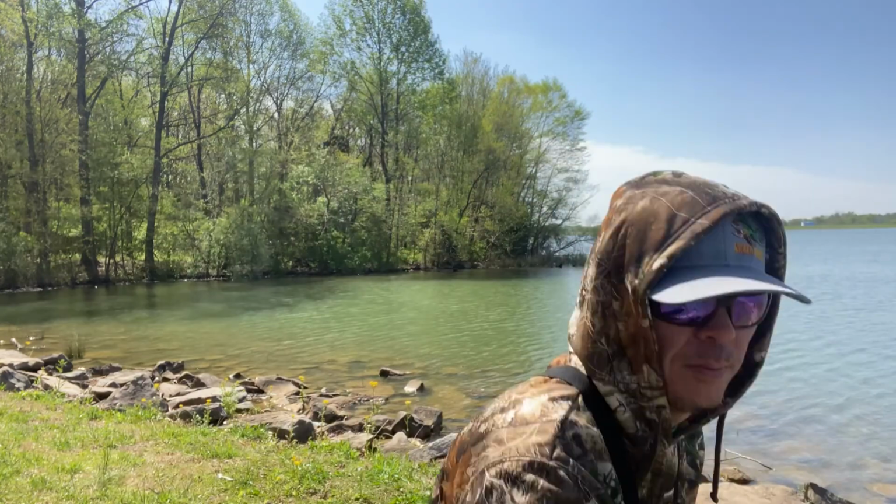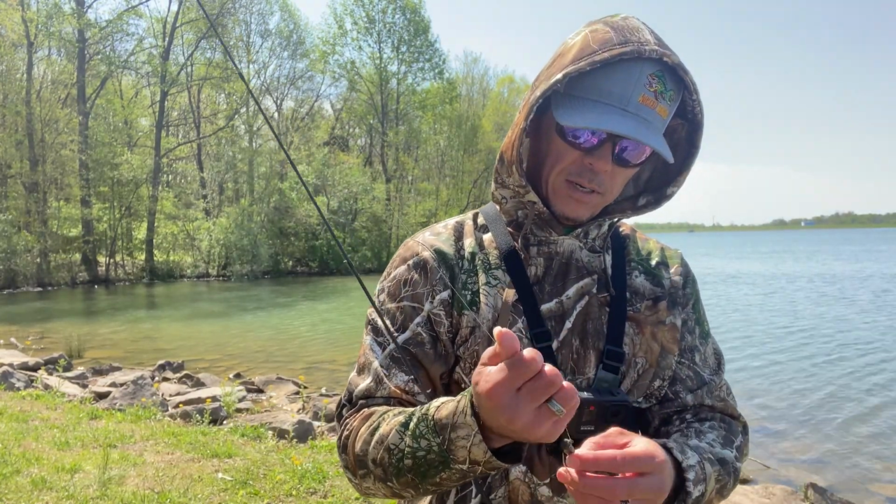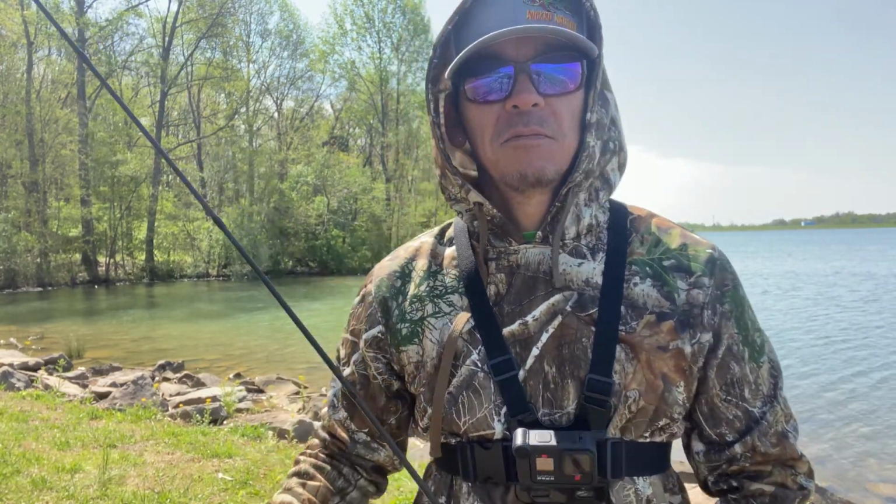Good start, good start. Now my hands are cold. It's still chilly out here. That's not a good combination. But we got what we came for. 2.5 pounds or 2.1 pounds.